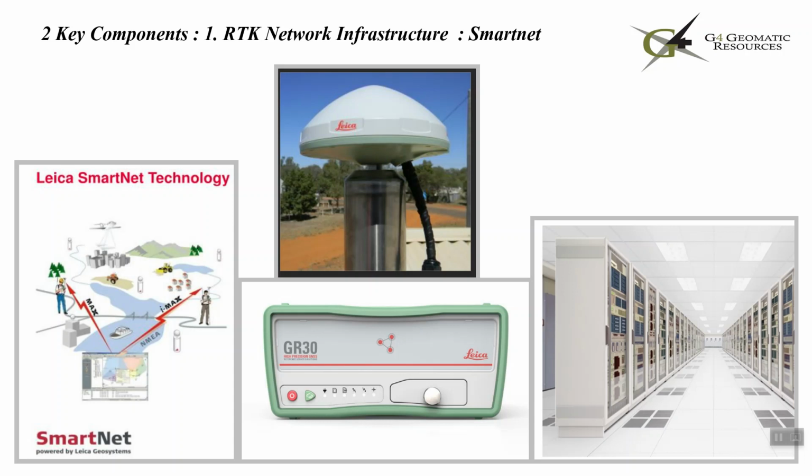We'll take a look at Smartnet. Once again, all the bases will have a choke ring antenna to reduce multipath. And the big change is they've updated a bunch of the base stations to the GR30, and this allows the triple frequency tracking on BeiDou. So once again, your rover is only as good as the base station. We have a bunch of clients that, when they work off the TxDOT network, the TxDOT VRS is just GPS and GLONASS, and they'll ask, how come we lost our Galileo? That's because that network is just not pumping out that correction. So if the base station is not tracking Galileo or BeiDou, then the rover can't incorporate those, and it basically restricts your performance on the rover.